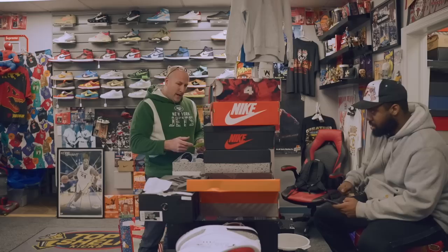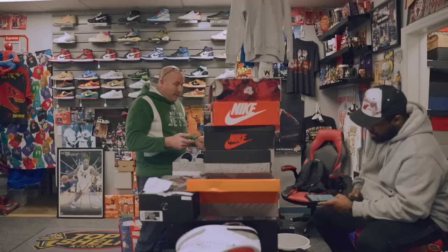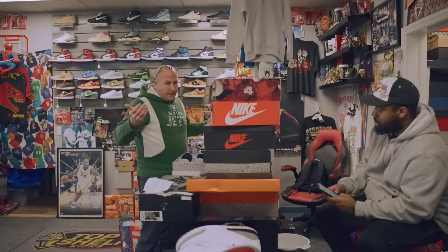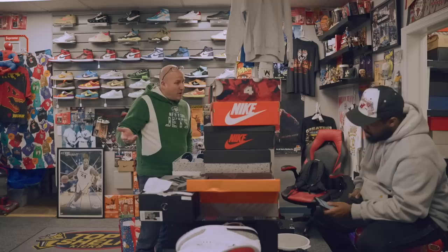And there's a DS pair of the 12s. Yeah, they're right here. Their DS value is high, but their used value, there really wasn't much. There was like one pair that was listed, so I have no clue. And then the Kobe 9s, that's another one with DS. I just don't know. They're shelf queens for me right now. My younger son doesn't fit in them anymore.